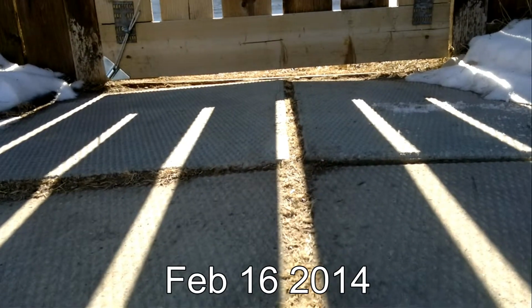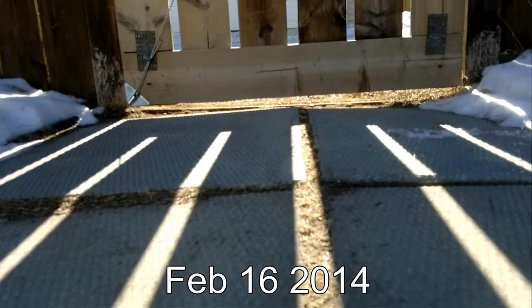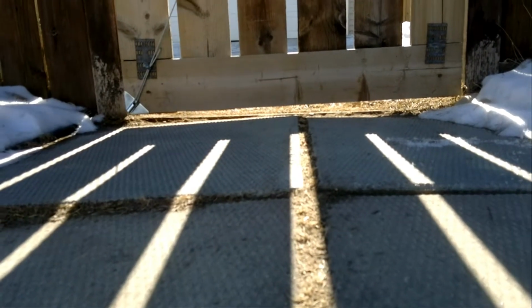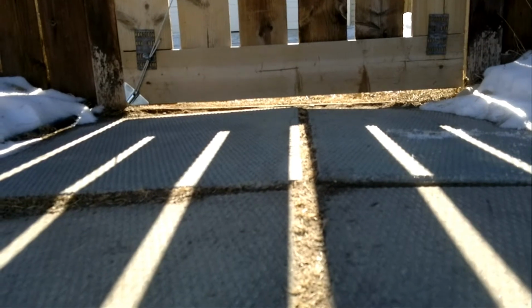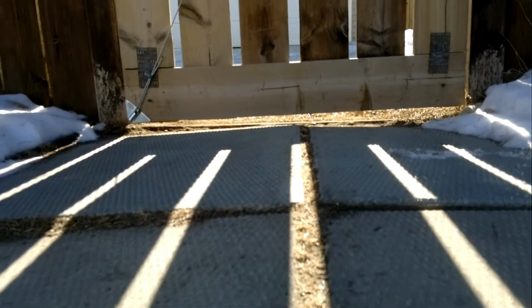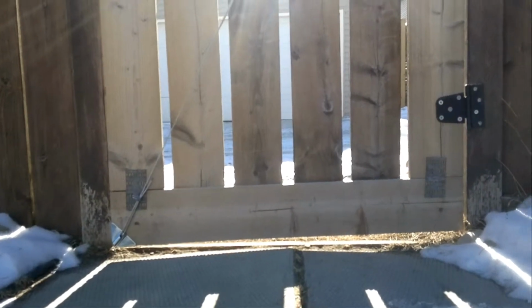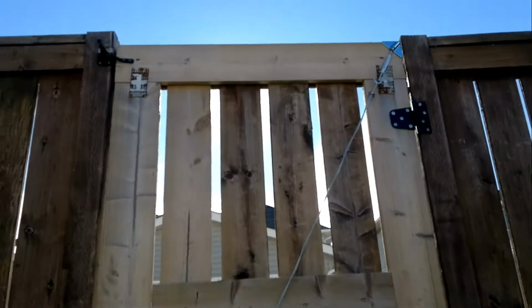Now also with the frost heaving, back in February, this is what our sidewalk looked like by the back gate, and it was so bad we couldn't even open the gate enough to be able to get through it. And part of the problem itself was the fact that the gate itself was sagging a little bit, and so what I had to do to fix it was to put on a kit that consists of some connectors and an aircraft cable that goes diagonally across your gate.